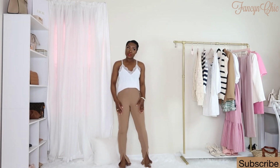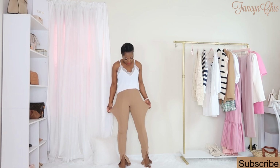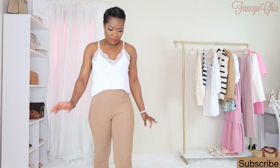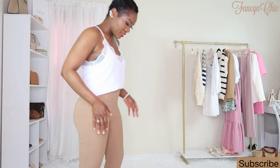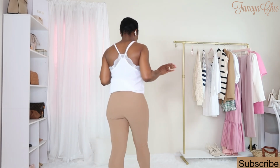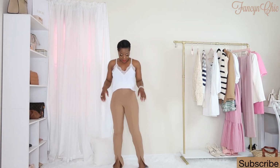I did get a size medium. I think a small would have been perfect because this is pretty much stretchy. And this was $29.90, which is a good price because this is thick enough for the spring. Maybe not for the summer, but early fall and the winter season, you just wear your ankle boots. I love the color. I really do love it. I pair it with my lace trim kimono.